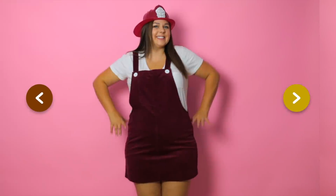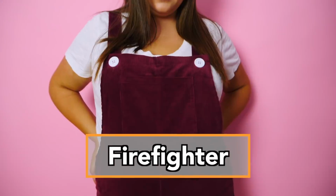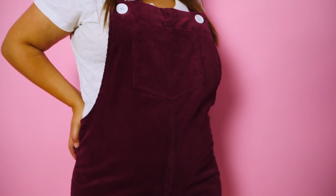My last costume idea, if the first 39 didn't do it for you, dress up as a firefighter. Number 40, woohoo! I'm wearing this little red overall dress that is just so dang cute and a firefighter hat. Again, made for toddlers, but somehow fits my head.